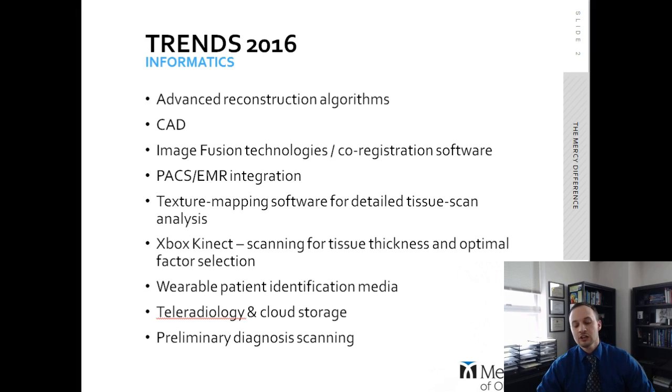PACS and EMR integration, I think, is something that should happen. Essentially the person's information should travel with that person. It should always be available. That way we're not duplicating orders, exposing patients to unnecessary radiation exposure, etc.